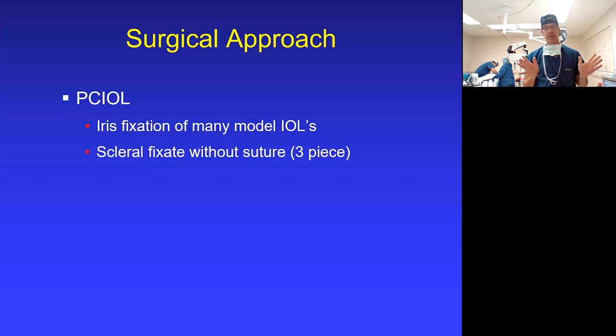I have a partner who does a beautiful Yamani procedure, Dr. Hall, but I do not. I don't have a real preference in telling you which procedure to do between Akreos, Gore-Tex, suture fixation, which I'm going to do today, versus a Yamani procedure. I can tell you that they are quite a bit different, and the skills you develop to do each one are different.